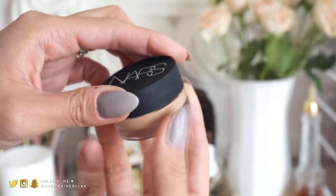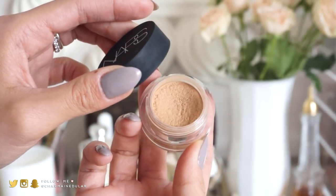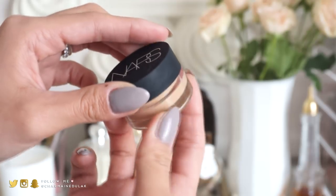I just love them. For concealer, I have been loving this guy. This is the NARS Soft Matte Complete Concealer, and I have it in the color Ginger. Now, it's in a pot. I didn't think I would love it as much. I apply it underneath my eyes with a brush, and then I just blend it in with a sponge.